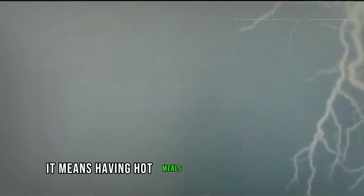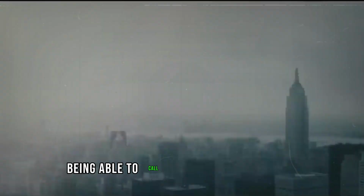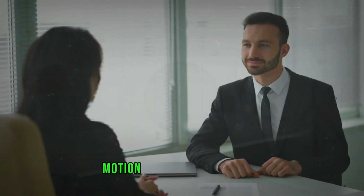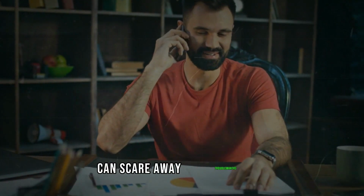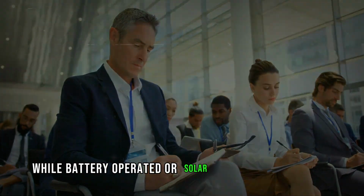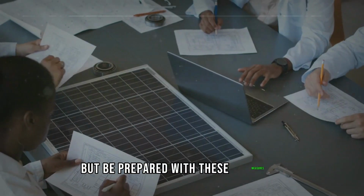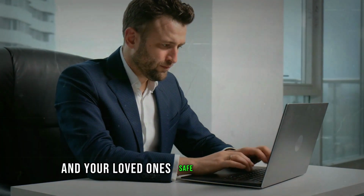It means having hot meals instead of spoiled food, being able to call for help or get updates, and staying informed to make the right decisions. Enhancing your home's lighting is also important for security and visibility. Motion sensor lights outside can scare away troublemakers, while battery-operated or solar-powered lights inside ensure you can see clearly even during power outages. By being prepared with these measures, you can keep yourself and your loved ones safe at uncertain times.